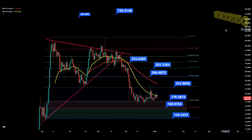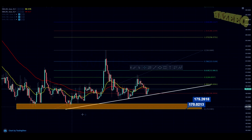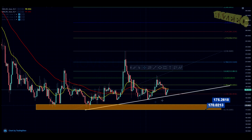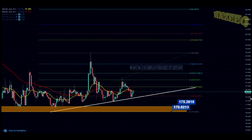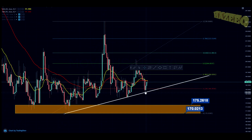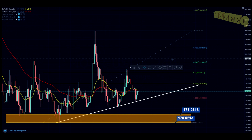Now let's jump into the 4-hourly chart. Okay, jumping into the 4-hourly chart. So I did give you this nice yellow rectangle buy zone over here from $175 to $170 in case we have a little pullback. This would be your great entry points. Also, if you look at this white trend line over here, we've been holding it as support relatively nicely. So one bounce over here, second bounce over here, third bounce over here, and each time we have a bounce, we have a move to the upside.